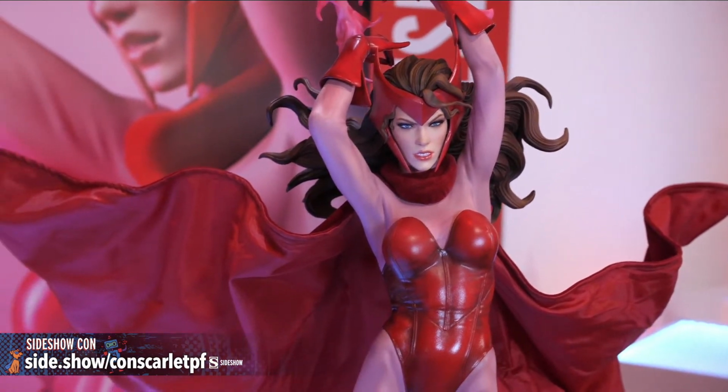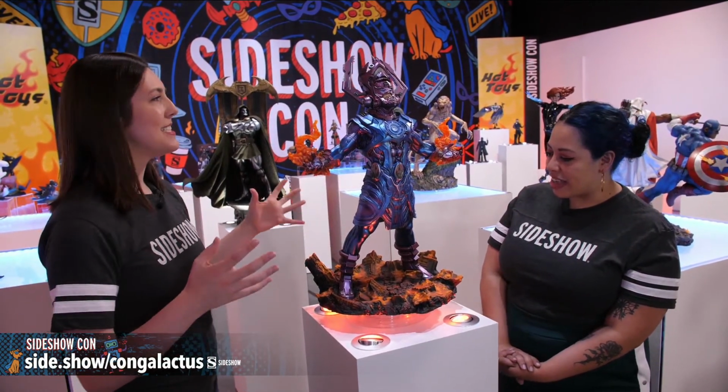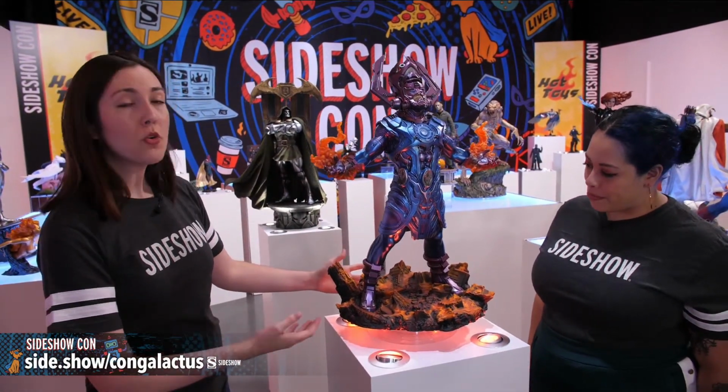Now we're going to go a little bit bigger on the cosmic scale here. Wow. With the Galactus Maquette. Now this is, of course, Galen of Ta. This is the Eater of Worlds, the hunger that does not cease. And this is him standing on a base that is actually a destroyed cityscape.